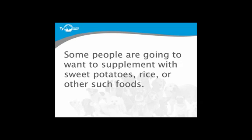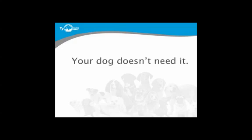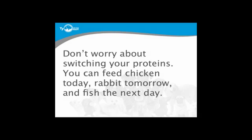Some people are going to want to supplement with sweet potatoes, rice, or other such foods. I say don't do it. Your dog doesn't need it. Don't worry about switching your proteins. You can feed chicken today, rabbit tomorrow, and fish the next day. That's the other thing that's cool, this type of feeding is so healthy for your dog. It's not like you've got to always be adjusting and gradually switching from rabbit to fish to beef or whatever. No, you can just do it from one day to the next.